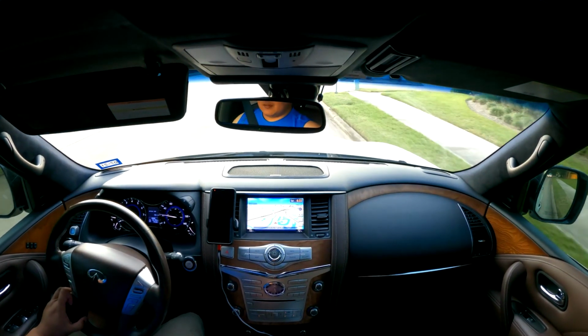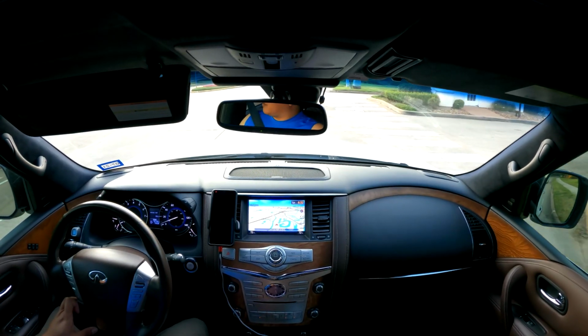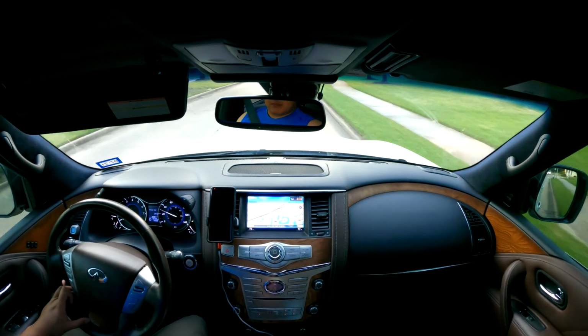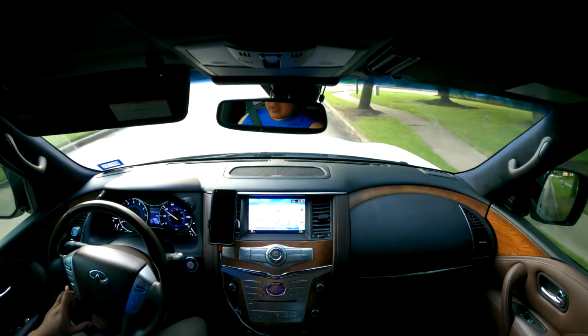Fuel economy, forget it. People don't buy QX80s for fuel economy. If you want fuel economy, get a minivan or, you know, a Prius. And besides, gas is cheap now. It's only $1.60 for a gallon of gas.